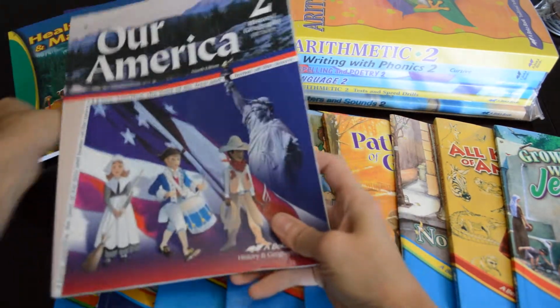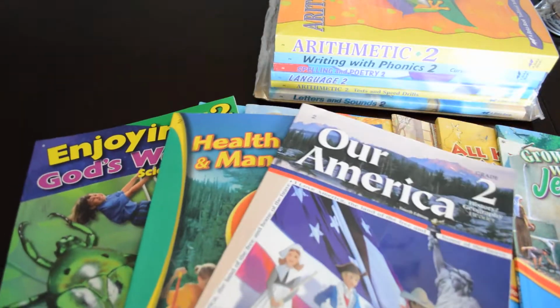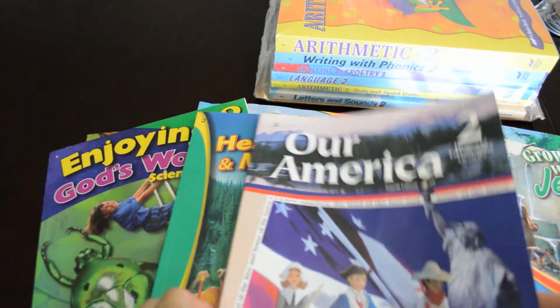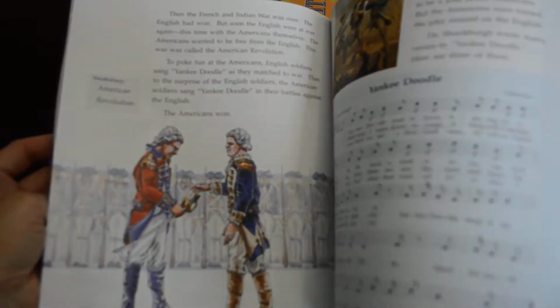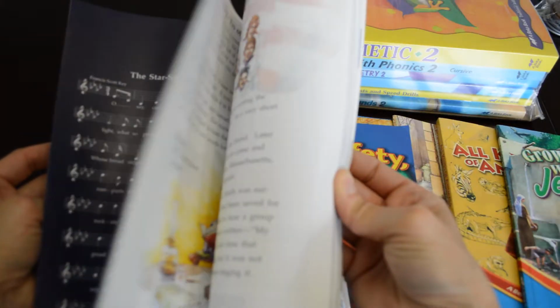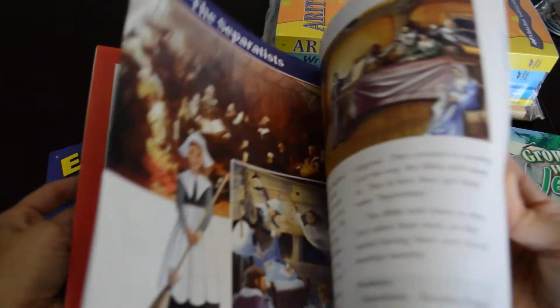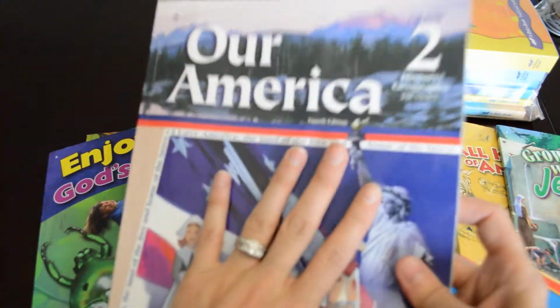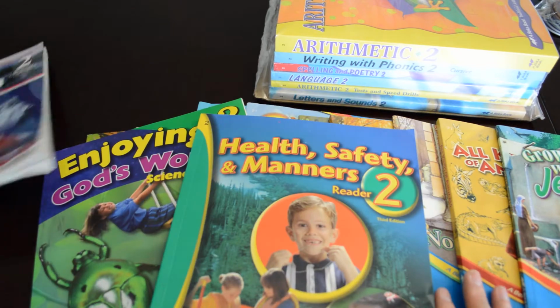This is Abeka for second grade. This is the newest edition. So these are his workbooks here. You've got your Our America, so he's going to be learning a lot of U.S. history, which is great because I love history. It's my favorite subject. So I probably bore my kids to death with loads and loads of history, but this will be one of my favorites, and I bought tons of activities to go along with this too.